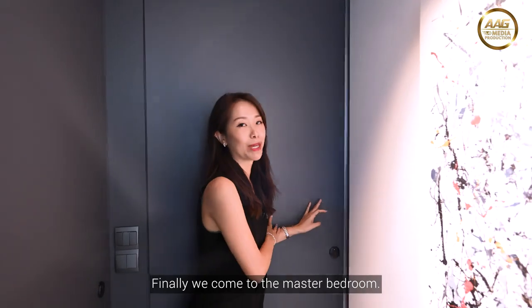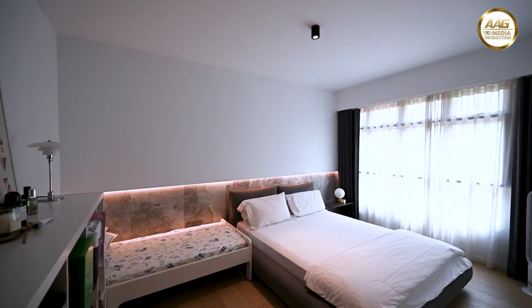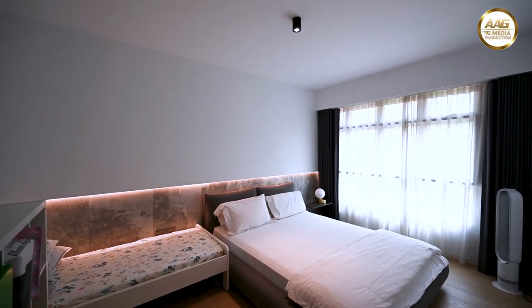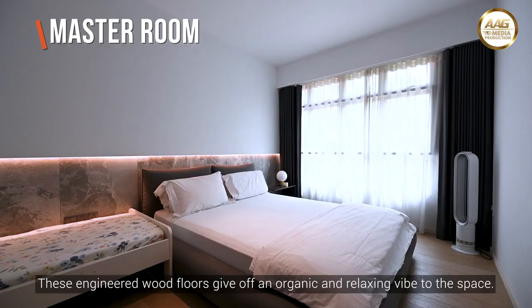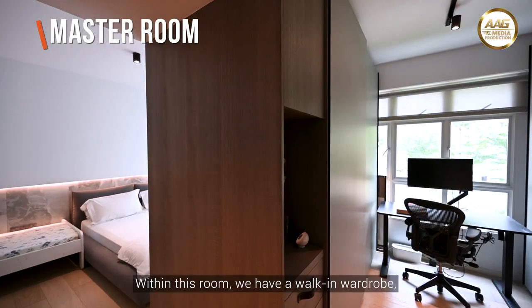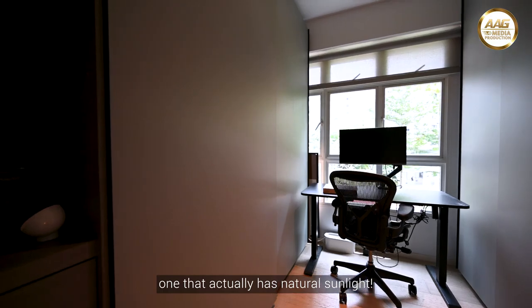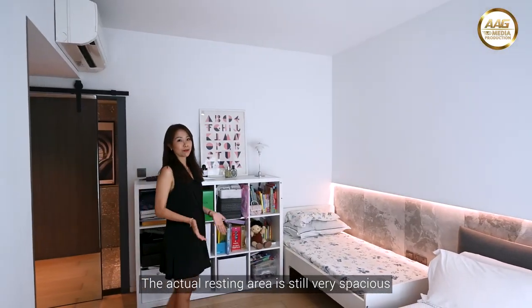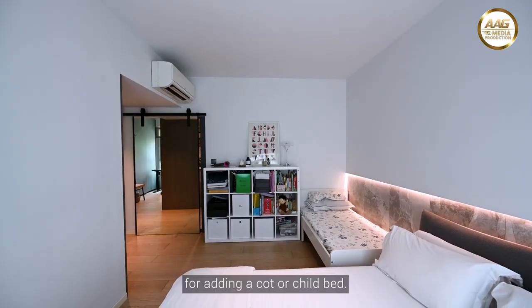Finally, we come to the master bedroom. These engineered wood floors give off an organic and relaxing vibe to the space. Within this room, we have a walk-in wardrobe, one that actually has natural sunlight. The actual resting area is still very spacious and fits a growing family with sufficient floor space for adding a cot or child bed.